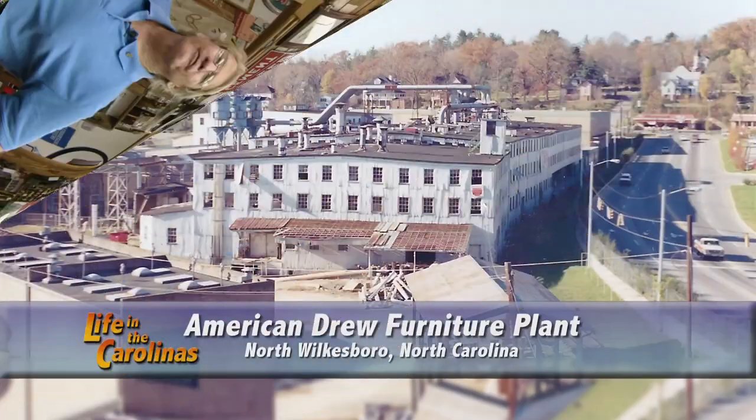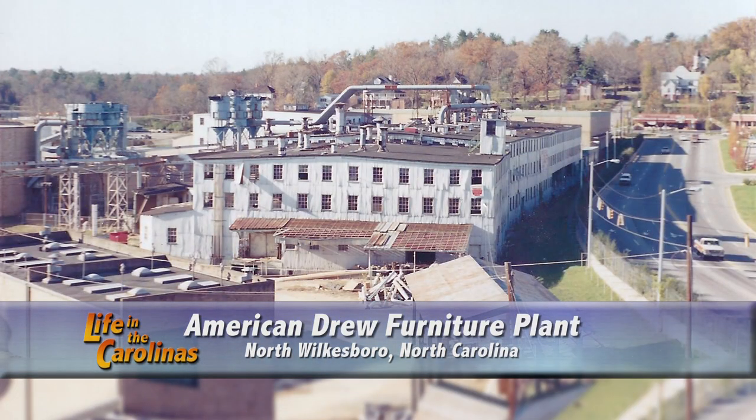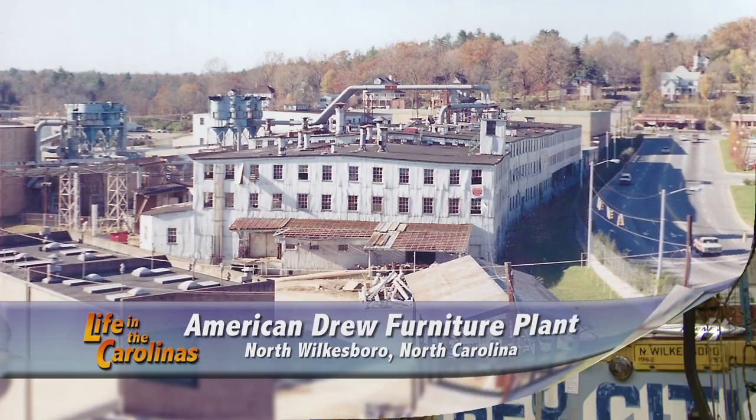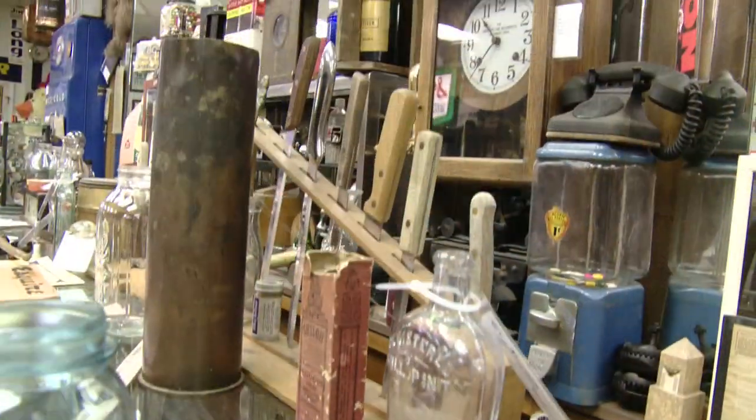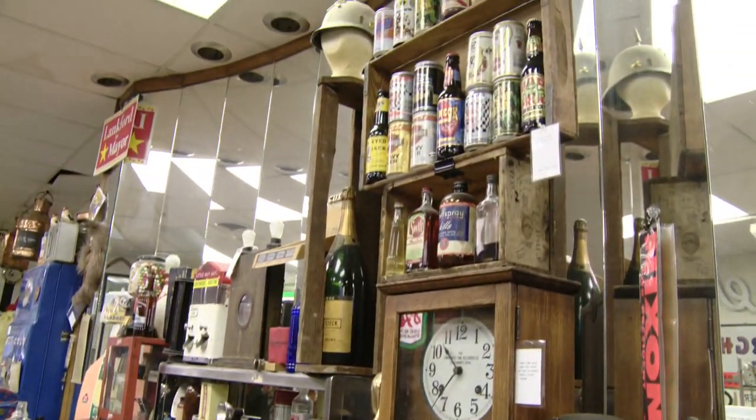Actually, that's a control panel off a generating plant that the American Drew had for about 60 years. They made their own electricity at the plant there at the end of this street. People come in from the outside. It looks a little bit like an antique store. It's not much like a newspaper office, I gotta admit.